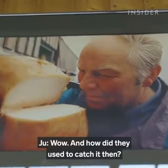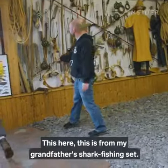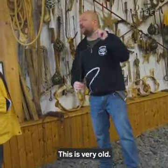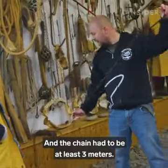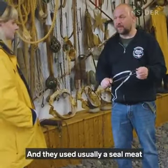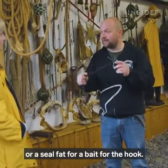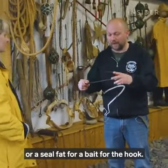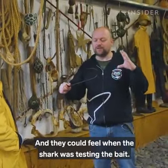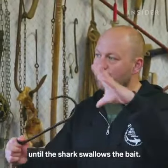Wow. And how did they used to catch it then? So they used hooks. This is from my grandfather's shark fishing set. This is very old. The chain had to be at least 3 meters, and they usually used seal meat or seal fat as bait for the hook. This was maybe 100 meters down, and they could feel when the shark was testing the bait. So they start to tease him until the shark swallows the bait.